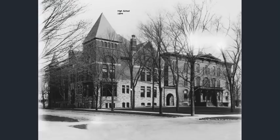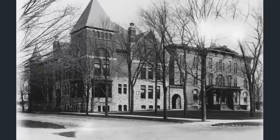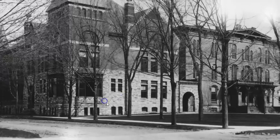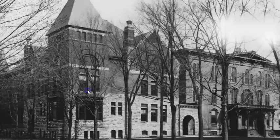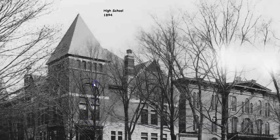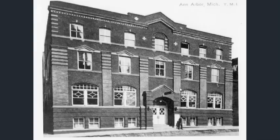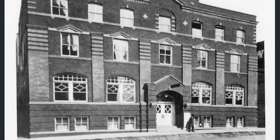Here's an old high school from 1894, from a time period where there were less than 10,000 people living here. You have to ask yourself the question, really, why would they build a high school in such a manner for such a small city? The extravagance does not fit the needs for the time, as we've been told. So there's a disconnect, again, in the historical narrative. I'm here to point that out for you.